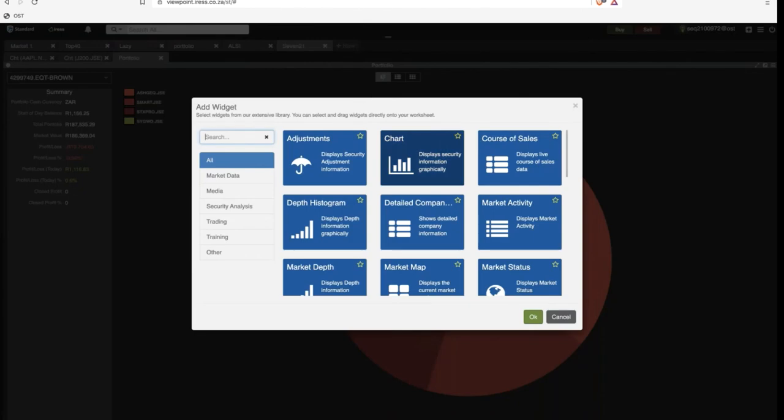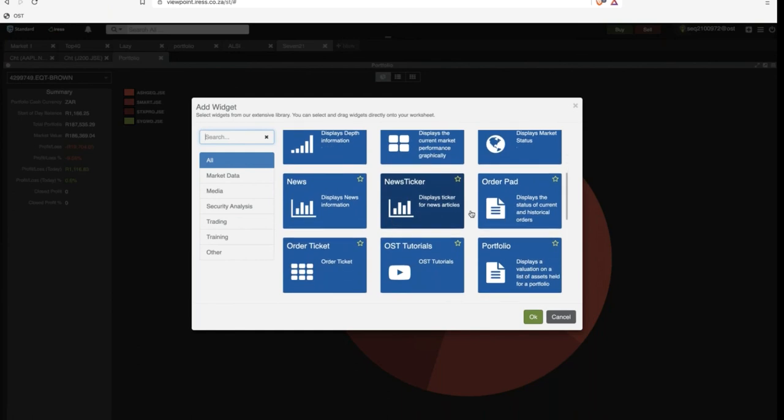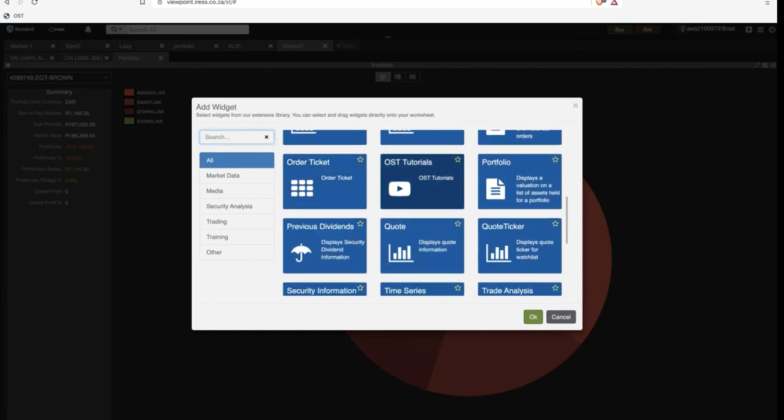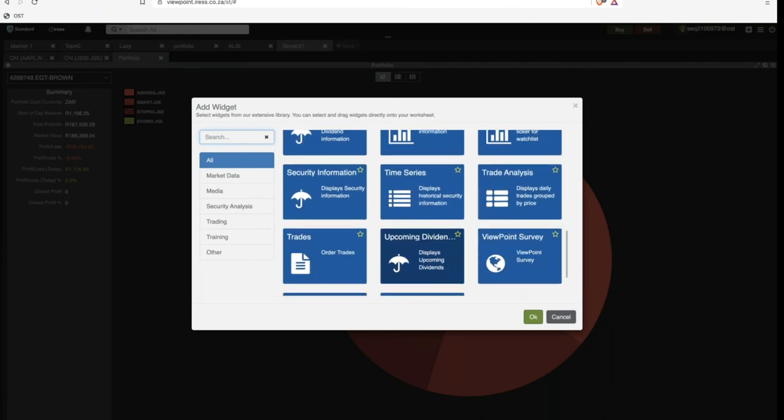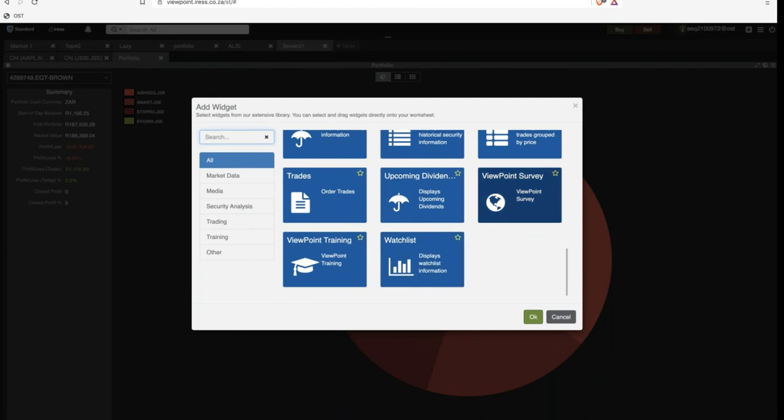it as another tab. You've got adjustments, charts, courses, sales, histograms, companies, market activities, market depth, which is bids and offers, heat maps, status, news, tickers, order pads, order tickets, tutorials, portfolio, quotes, quote tickers, dividends, time series, trade analysis, trades, dividends, viewpoint survey. Didn't know about that. Viewpoint training and your watch list.